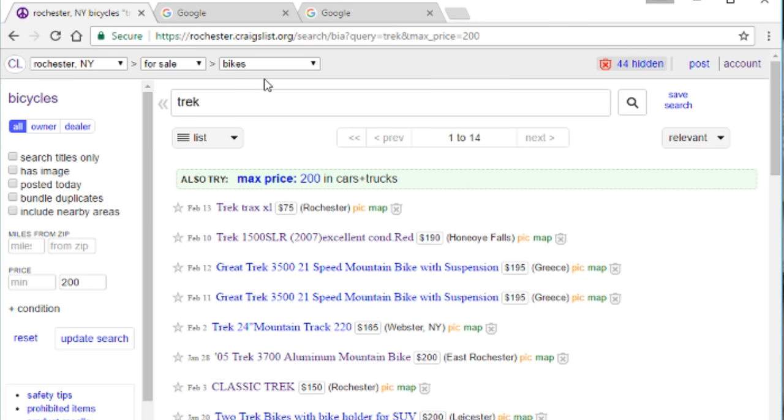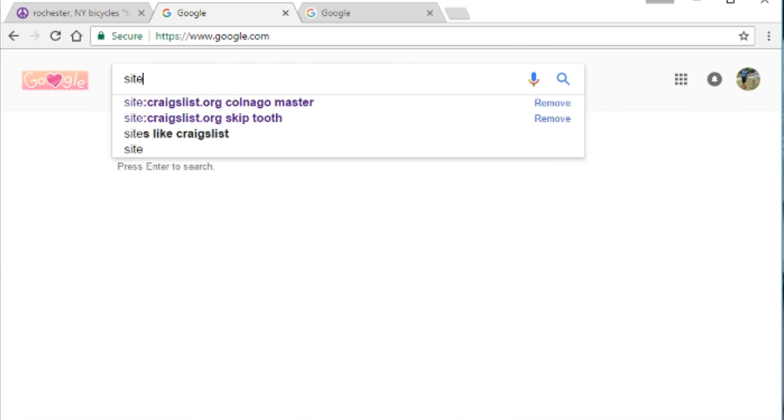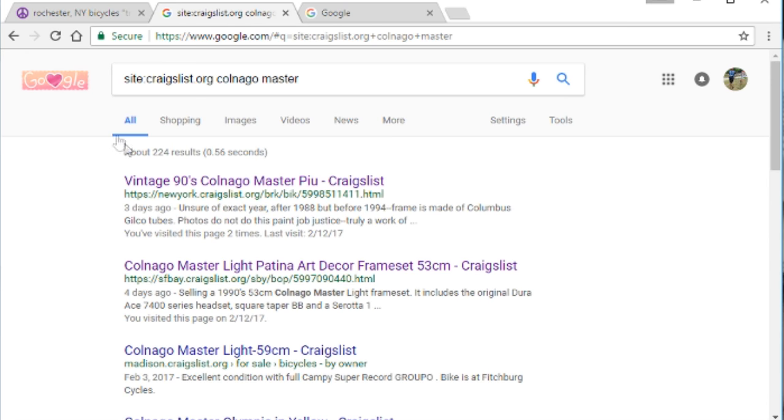Now, another technique I use is through Craigslist, but not directly on Craigslist. Go over to Google and do site colon, and there's an example there. Site colon Craigslist.org, and then you could use your search terms right here. Now, what this does is Google is going to go out and search anything under the Craigslist.org domain for these search words. And so this is if you're looking for a hard to find bike and you're really willing to travel.